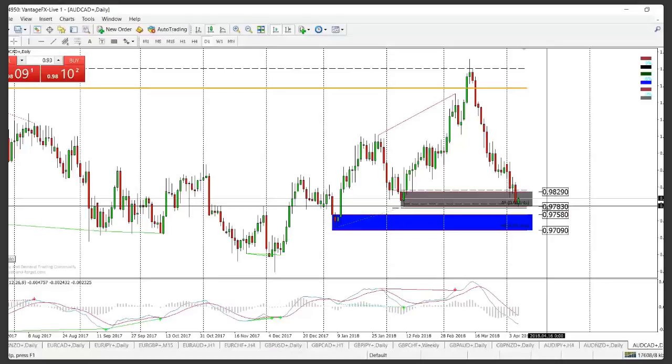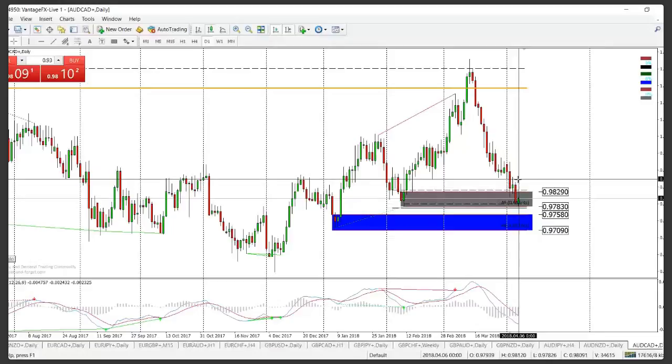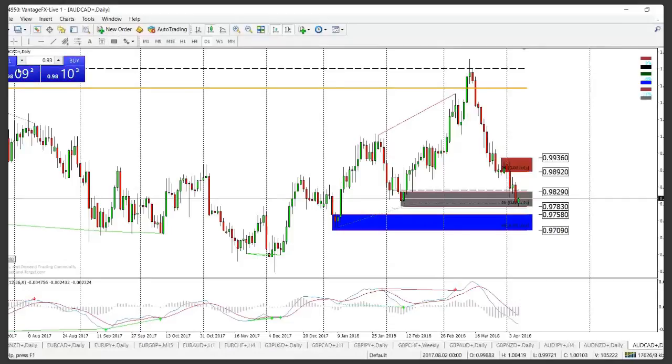Second target, yeah, up here, on the daily for this Aussie CAD trade. So I'm liking a bit of a reversal on this, up towards the 99 area, 100 pips.